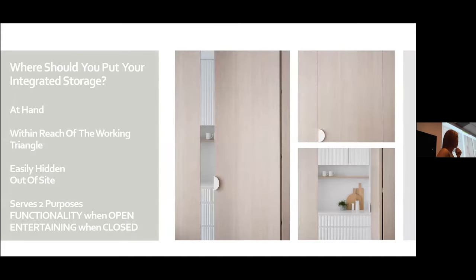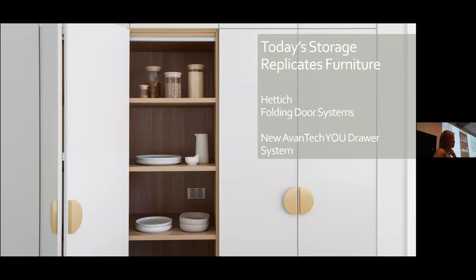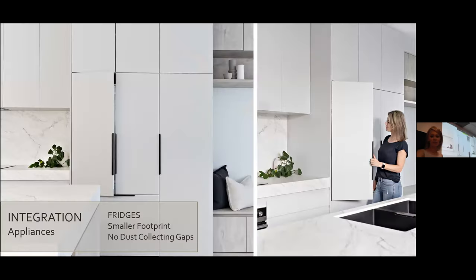What profile is this cabinetry? That was a Polytech custom profile. I don't think they're actually doing that one anymore, but they've got other options that are very similar, like a scalloped sort of profile. That's the thermo laminated range from Polytech, but you can also have any profile routed out and then two packed as well. So, anything that you can imagine.